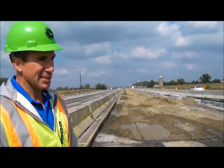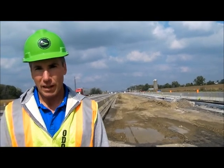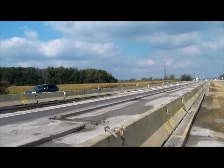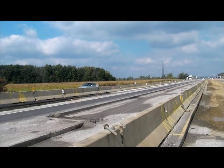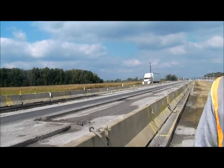I'm currently standing in what will end up being a grass median when we are all finished, but was recently used to maintain traffic on temporary pavement. Over my left shoulder, you can see where they've already milled out the asphalt that was used to maintain traffic during the construction of the new concrete lanes on the outside. Over my right shoulder, you can see where they've begun milling the asphalt pavement out, but they still have a lot of work to do there. Again, when we're finished, this will be all grass median.